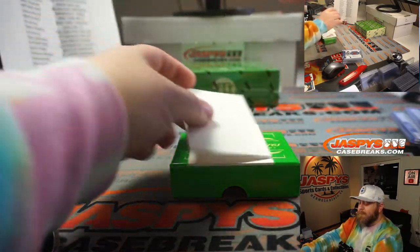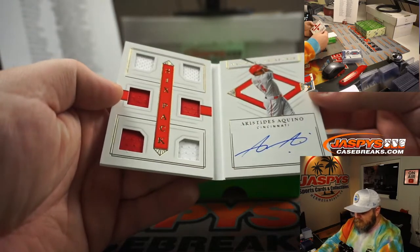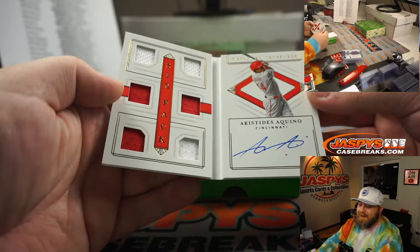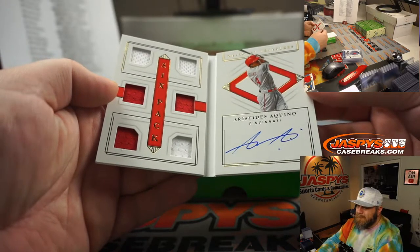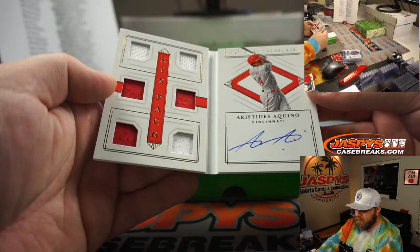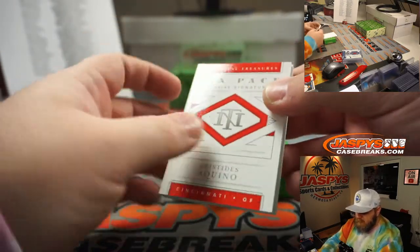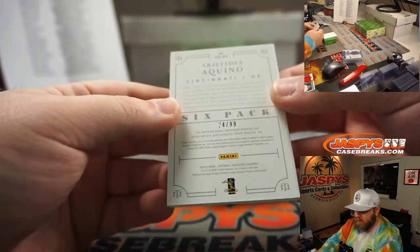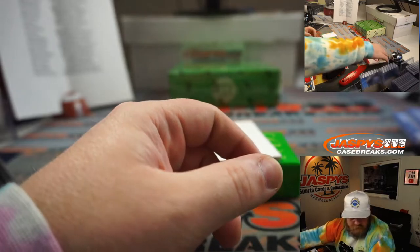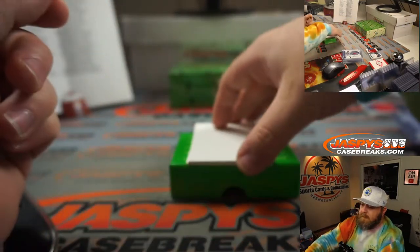Six-pack material signatures booklet. Aristides Aquino, Cincinnati Reds, Ed Ahrens. Nice booklet there. That is numbered 24 out of 99 for you, Ed. I'll throw that up here real quick so I can get a booklet holder for that.